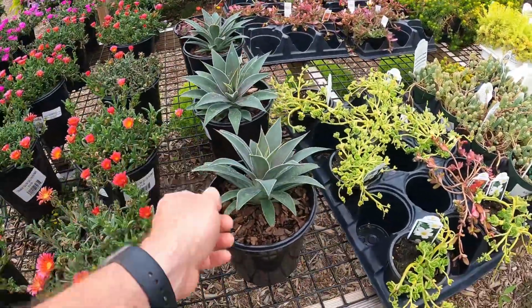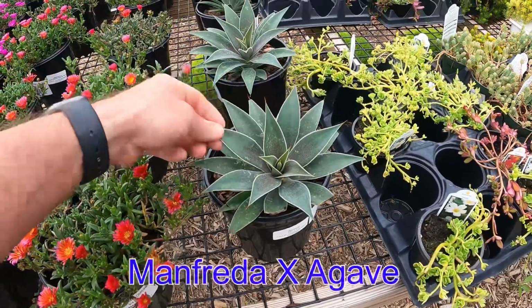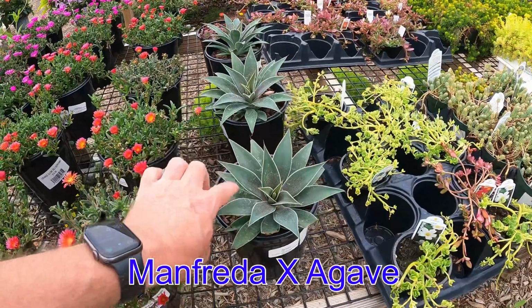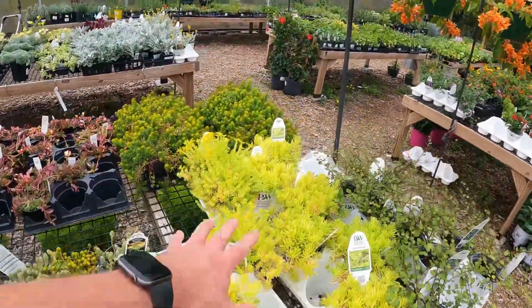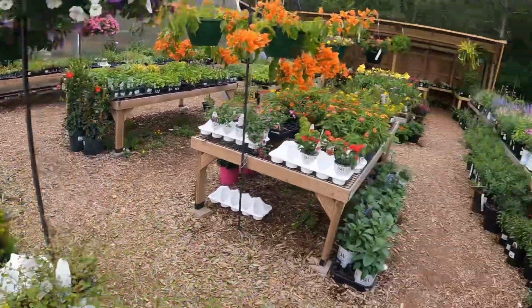Got some mangave right here, which I stole one of these and took it home the other day. This is a hybrid between an agave and, I can't remember the other plant to tell you the truth, but called mangave. Real neat looking plant. We got a lot of different colors and variety of texture leaves on our sedum.